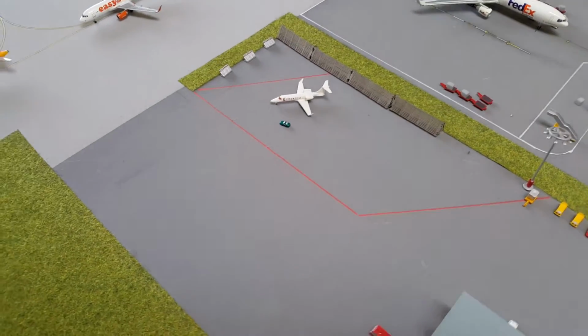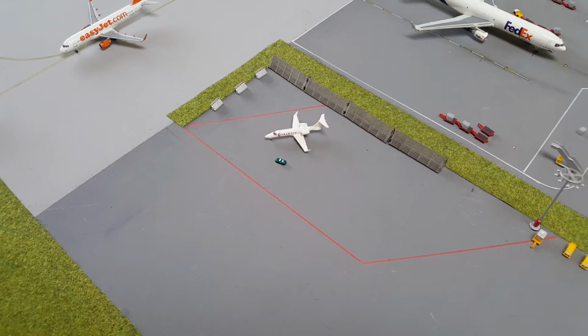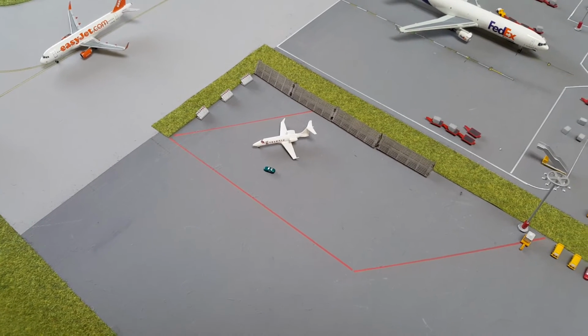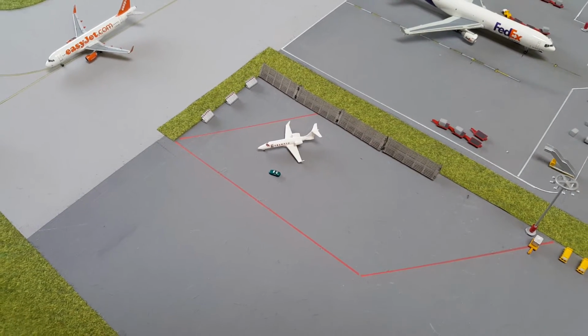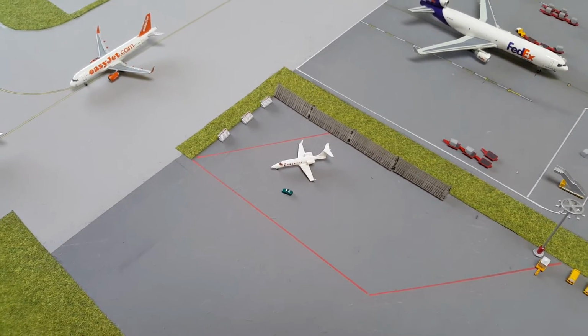On the GA apron we have this Learjet 45 with a vehicle positioned next to it, I think preparing for departure. Current ETD and destination is unknown.